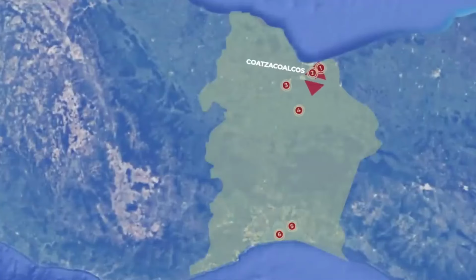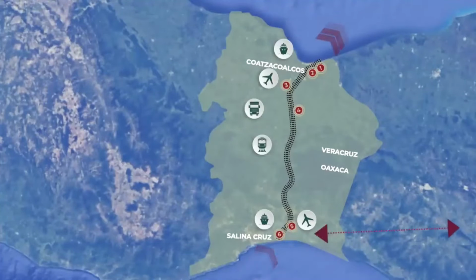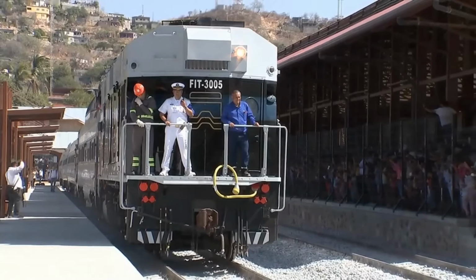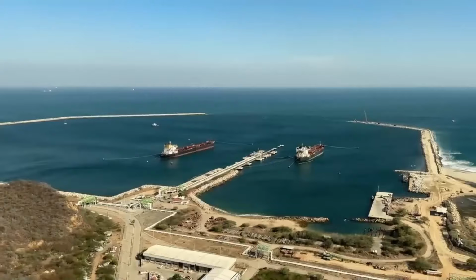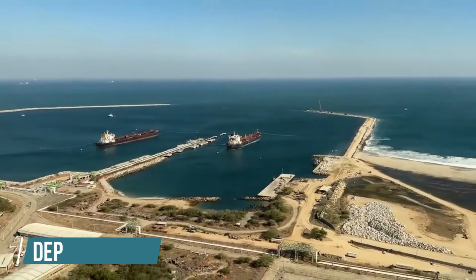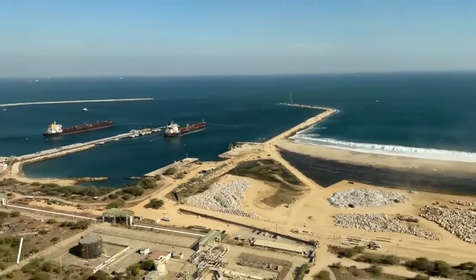The ports of Coatzacoalcos and Salina Cruz will both be modernized and expanded. New highways are being built and the customs departments being improved for enhanced efficiency. In December 2023, Line Z was inaugurated by President Lopez Obrador. In Salina Cruz, a new port with an access depth of 79 feet and a breakwater has just been completed. With the inauguration of the Salina Cruz breakwater, the president promised that this would enable enormous ships to access the port.